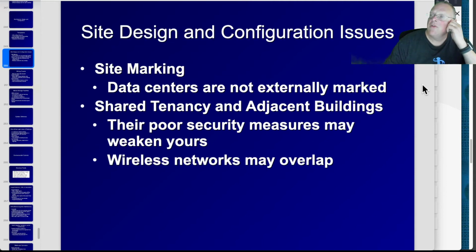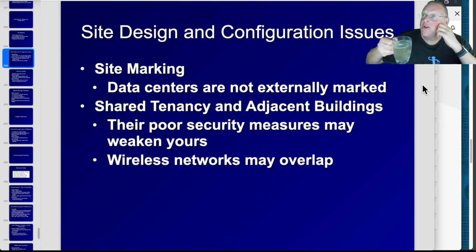Data centers, you often avoid marking them. You do not have a public sign or anything. If you do not want public people going there, you're not offering anything for sale to the public, then you don't put any sign on it, just an address, so it's not obvious that you're doing something in there that's important, like running a server farm.